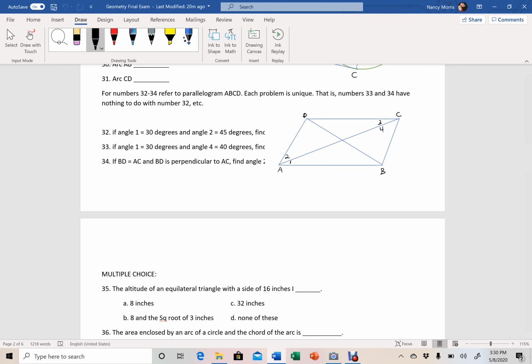Okay, and I just noticed this here. Let me move this over.